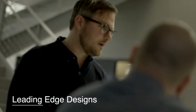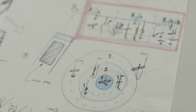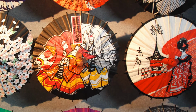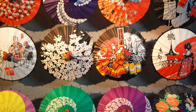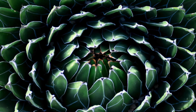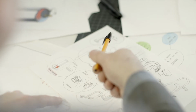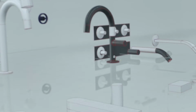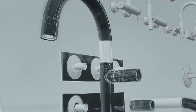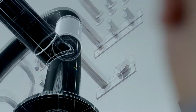At our studios around the world, including Paris, London, Delhi, Shanghai, and Kohler, Wisconsin, our designers seek inspiration in local culture and customs, in stunning art and architecture, and in the breathtaking beauty of the natural world. This inspiration provides fuel for the creative fire that leads to new faucet innovations and designs. Once a design is in place, our engineers go to work creating CAD files and 3D models to confirm the form, fit, and function of every faucet.